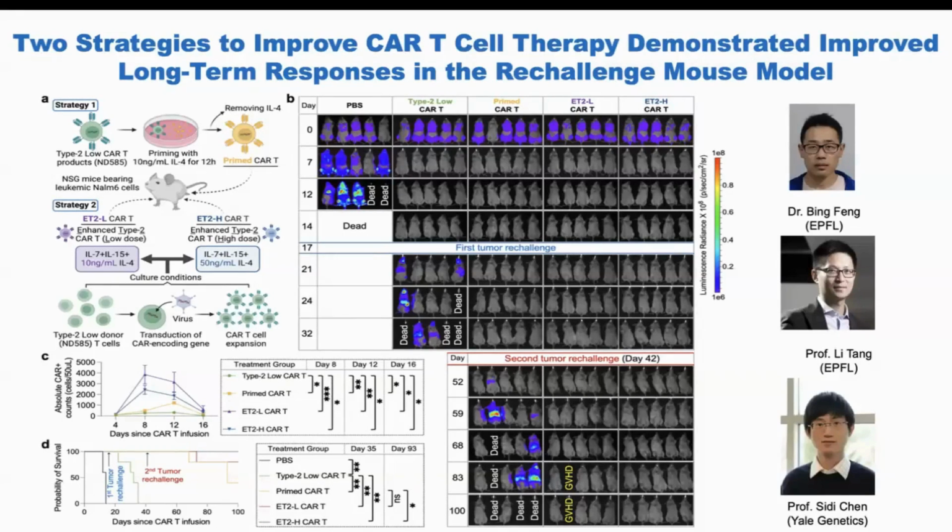You understand what's going on, but how can we take advantage of this mechanistic understanding to potentially make a better drug? Even though we know how to make better CAR T cells, we still cannot test that right away in patients, but we can do that in this leukemic mouse model. We came up with two different strategies to make better CAR T cells for long-term response. One is you can prime the CAR T cells with the type 2 cytokines and co-infuse, co-administer them in the patients.